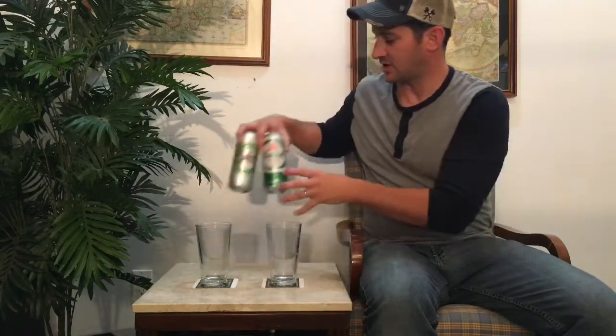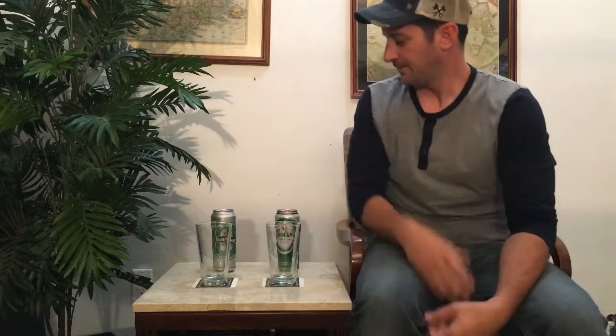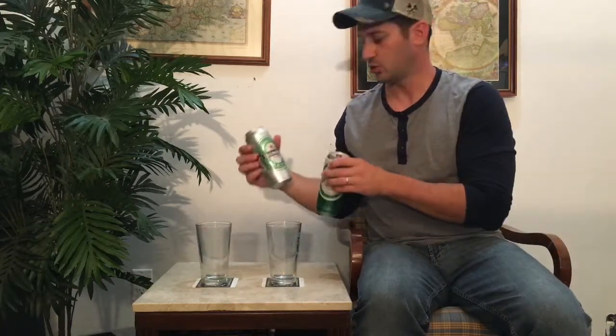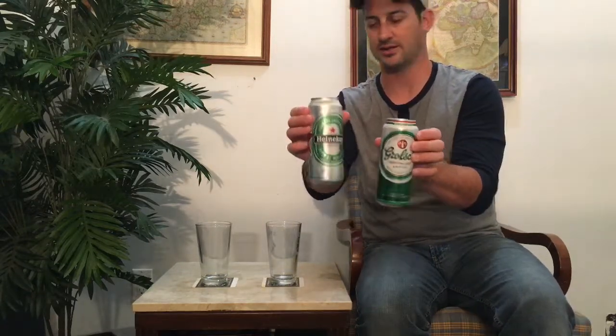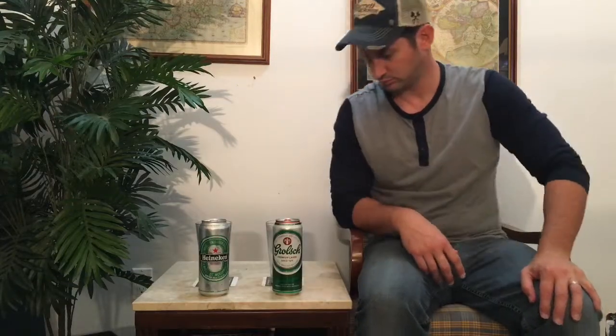I have two iconic Dutch beers for you here today. Heineken, Grolsch. These beers have a couple of things in common. If they were in bottle form, you would see that they both have the iconic green bottle, but in this case, they both have the iconic green cans. They're both 5% alcohol, and they're both pale lagers. Let's get cracking.